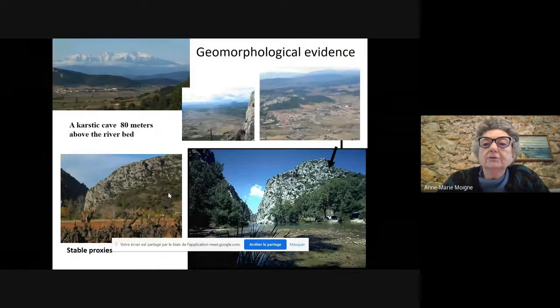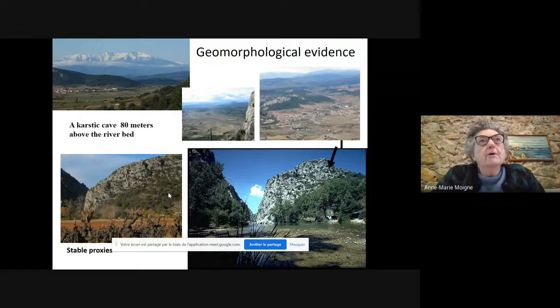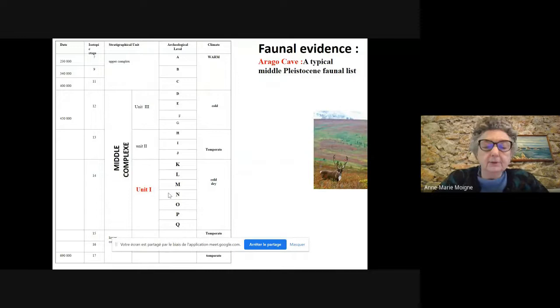So just to have a look, geomorphological evidence is very important, of course, for man, and also for animals. It's just to explain to you that this area is like a migration way, so we can find a lot of animals, large animals, but also micro mammals, birds, rats, and many things, a large list of fauna. To go to the carnivores, we will speak about different species.